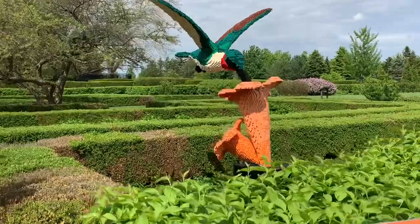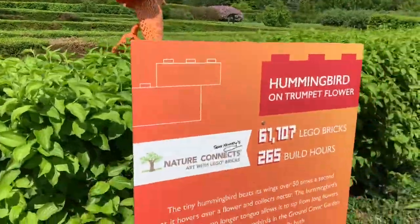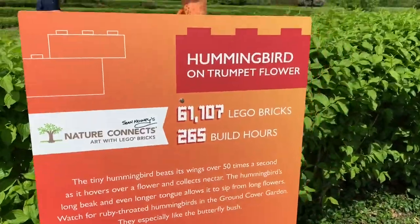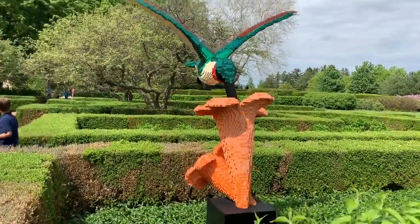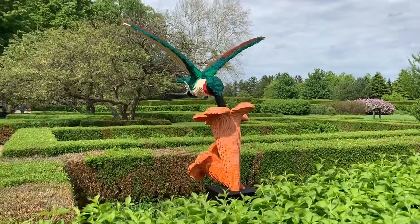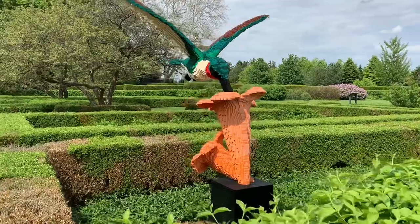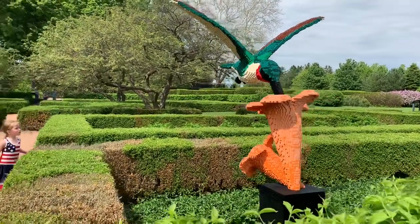Ooh, here's a hummingbird made out of Legos. 265 build hours, that's a long time. What is that divided by 24? Is that like a week to build this? Not sure how they calculate that. So pretty cool though. I like this hedge maze here too.